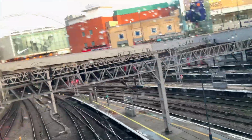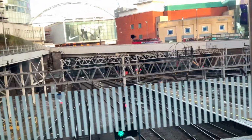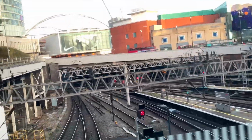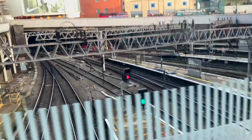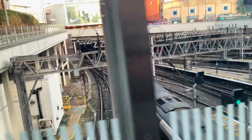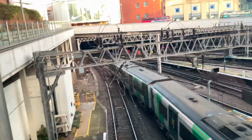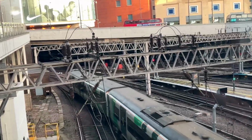Departing out now is a CrossCountry 220029, departing out of Birmingham New Street about 4:30. We've got a green right below. This is a 350 Desiro bound for Warsaw.